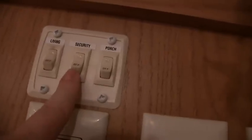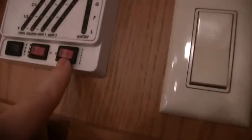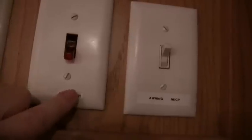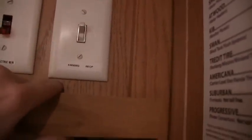These are your lights, security lights, outside living room light, your porch light. There's your, sorry, this is your gas direct spark ignition switch, and this is your electric switch for your water heater. Flip this switch on, and a half hour later you've got hot water. And it is a 10-gallon gas electric direct spark ignition water heater, which I'll show you on the outside. Another awning light. And you do have home theater surround sound and subwoofers around here somewhere. Okay, go ahead and show you the outside.